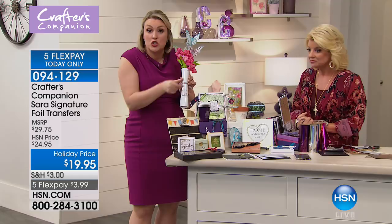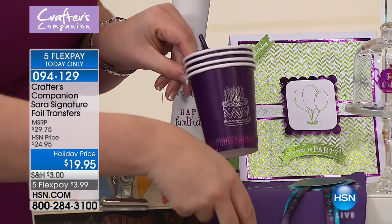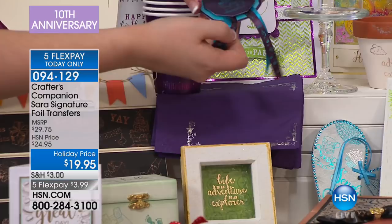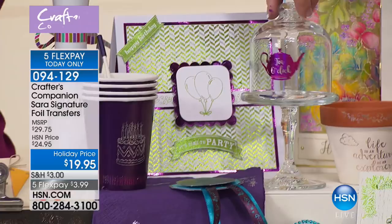Great idea. What about making your own kids' party cups? We've just got really inexpensive party cups to put the transfers on. We've even put the transfers onto the napkins. Cute. This is a little tag that we've made with bits of ribbon, so you've actually got foiling on the ribbon. We've done foiling here onto glass. What about the tea party one? Little tea o'clock foiling onto glass.